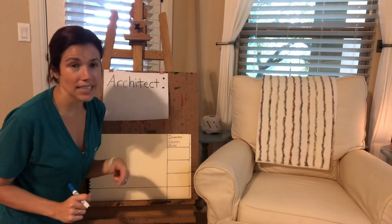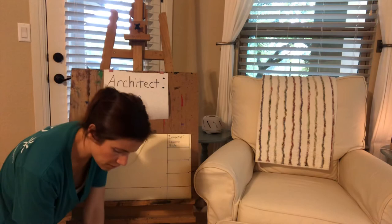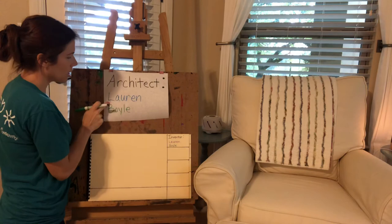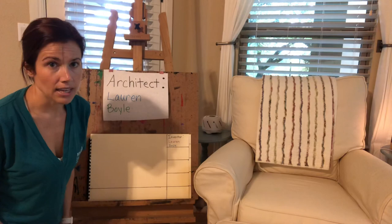But I am going to write my name, and it's going to say Lauren Boyle. And you can use different colors if you want, just like we do with all of our Sharpies at school. You can use different colored markers or different colored pencils. Just make sure you write architect Lauren Boyle, and you put this in your second box on the cover of your blueprints. Okay, we're going to fill in the third box next, and it's going to be the engineer box.